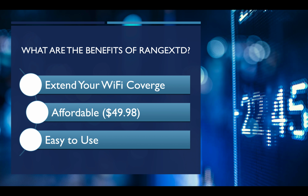Just some quick benefits of the RangeXTD is obviously, like I said, it extends your Wi-Fi coverage. It is relatively affordable, and it actually seems really easy to use. It's pretty much just plug and play. I guess there's probably a password on it you have to set for security, but it seems fairly easy.